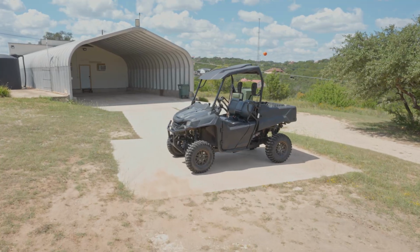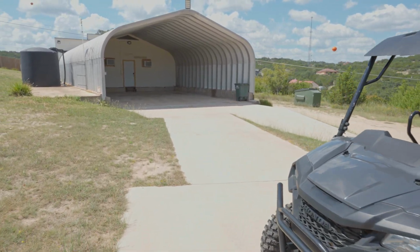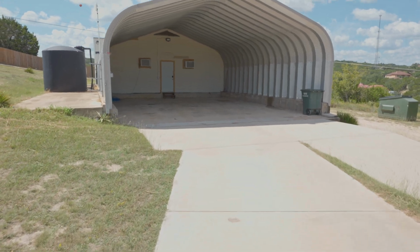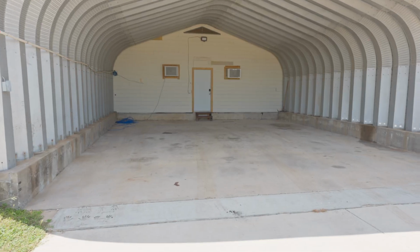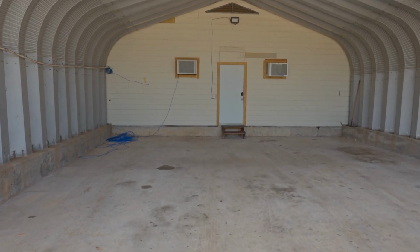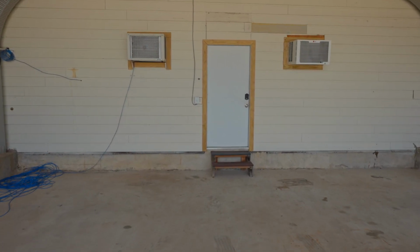All right, welcome to the barn. You can use your creativity to do whatever you like in this area. Maybe a little barn party or whatever you like. There's also lots of space for your cars. So for the extra guests, they can park their cars here, or you could just host some sort of fun activity in this room.